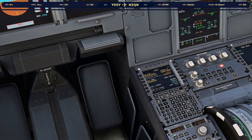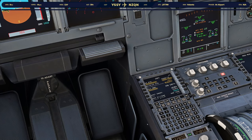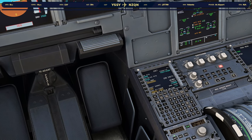Get init request. Okay, the flight number for this flight today is Juliet Sierra Tango 780. Cost index is 33, and we have a cruise level of 350.